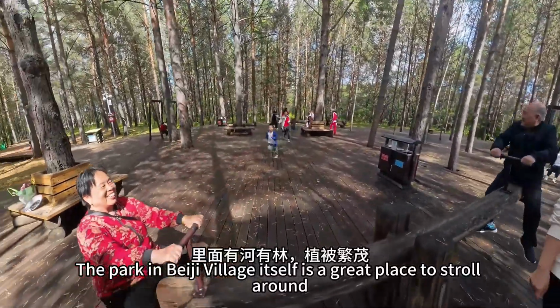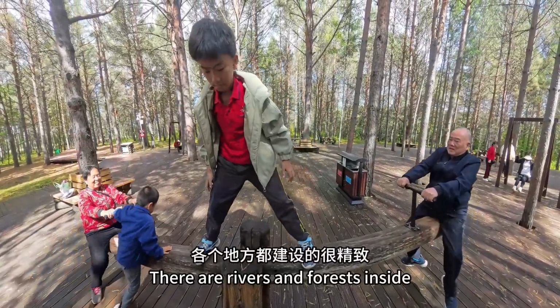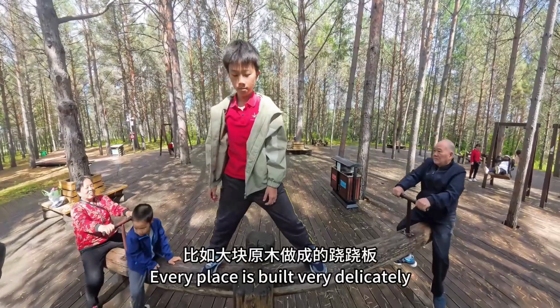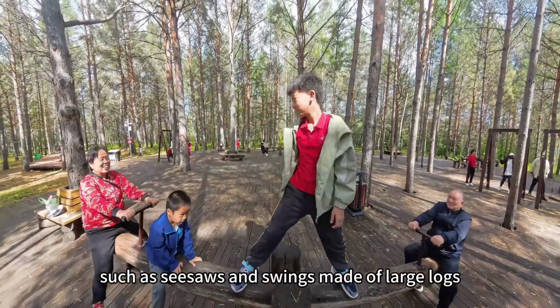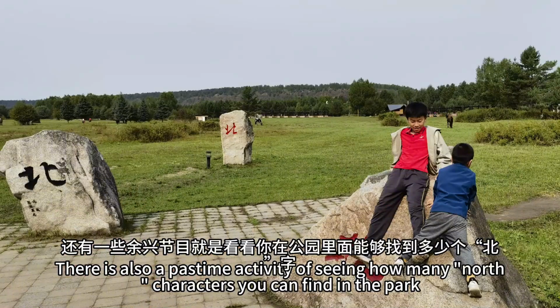The park in Beiji village itself is a great place to stroll around. There are rivers and forests inside, with lush vegetation. Every place is built delicately. And there are also entertainment facilities, such as seesaws and swings. There is also a pastime activity of seeing how many North characters you can find in the park.